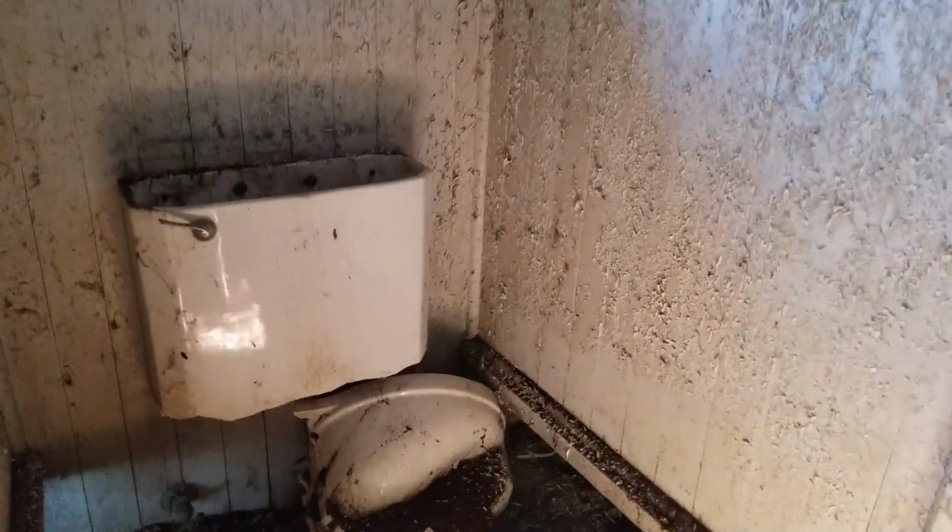Yep, there was a toilet, a couple toilets. So yeah, maybe it was like a really creepy boarding house. I mean, yikes. How'd you like to stay in this boarding house? It's more like a concentration camp. Look at the door on the bathroom.